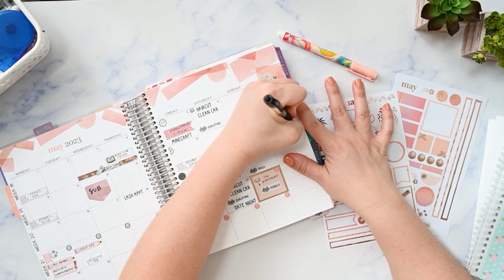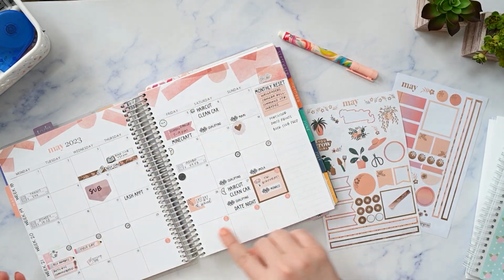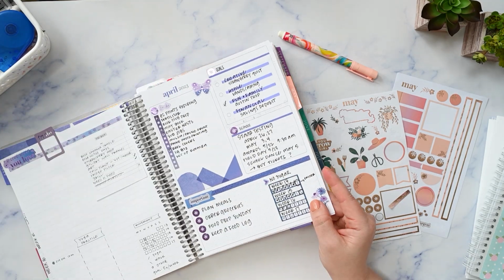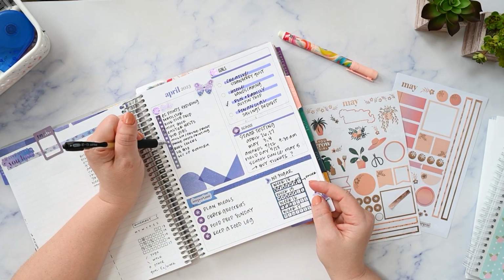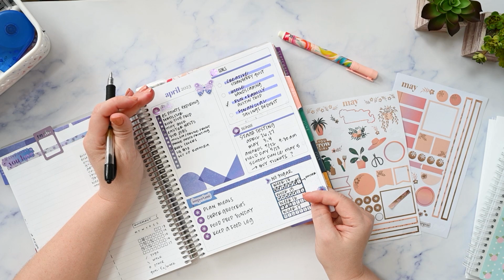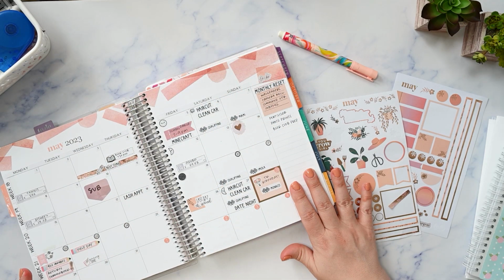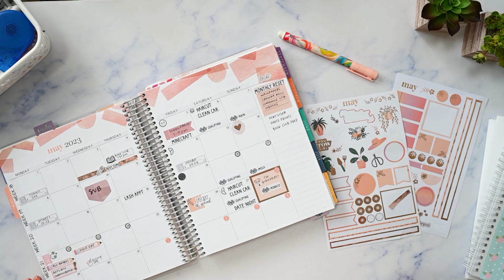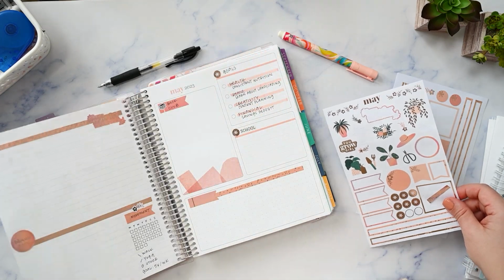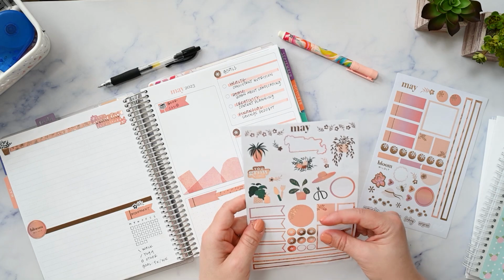Book club prep. And then what I'm going to do is just add to that. What do I have here? Set up Roomba, mulch. Yeah, so I think that's good. I don't think I need to keep adding here. I'll just add to it as I need to. Yeah, I'm liking that. Okay, cool.